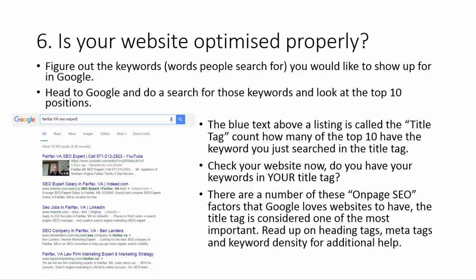There are a number of these on-page SEO factors that Google loves websites to have, and the title tag is considered one of the most important. Read up on the heading tags, meta tags, and keyword density for additional help.